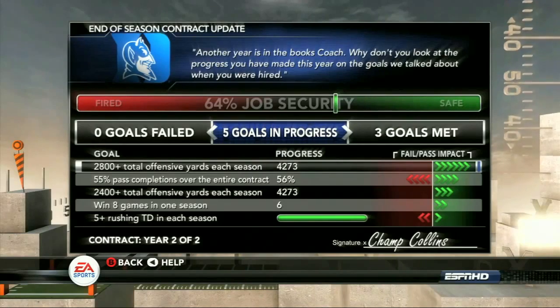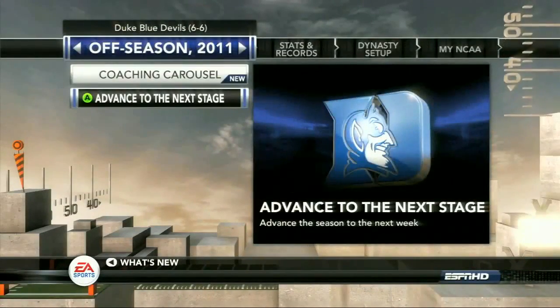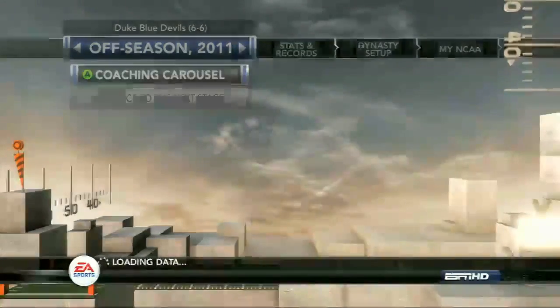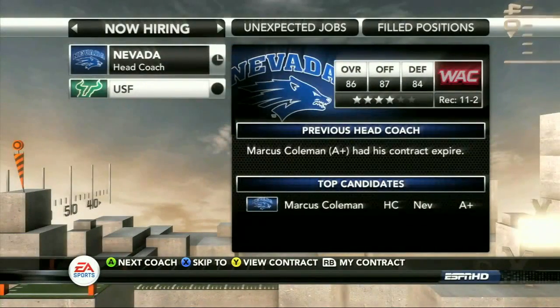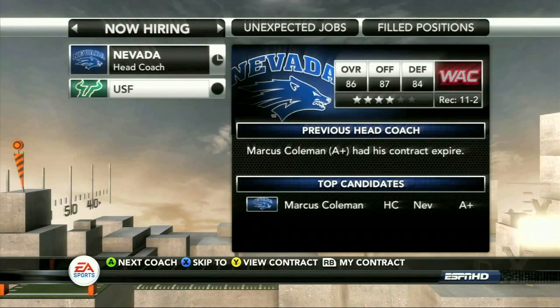All right, let's take a look at the carousel then. And this is basically where all the jobs come up. And this is just a huge, crazy event here in NCAA Football 12. Yeah, so at the beginning of every offseason, we're going to hit this carousel, and any change in position, firing, contract expiration is going to pop up here.